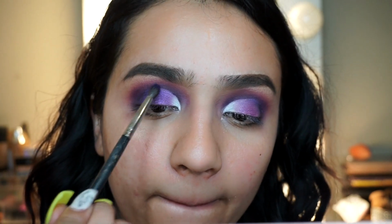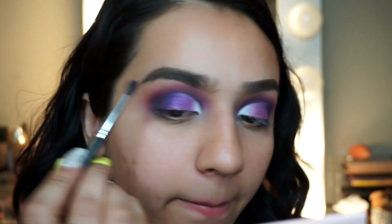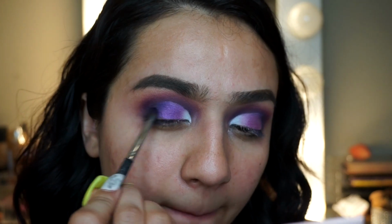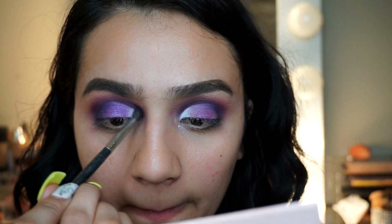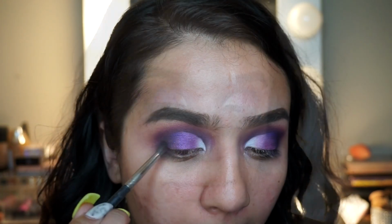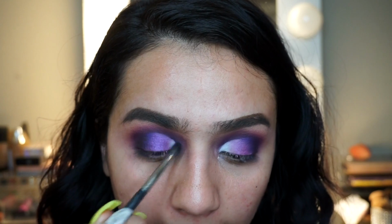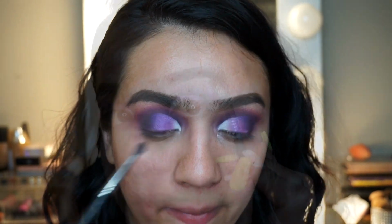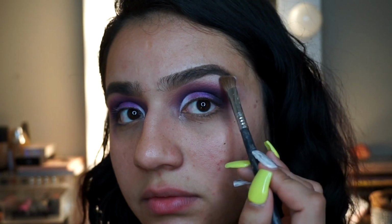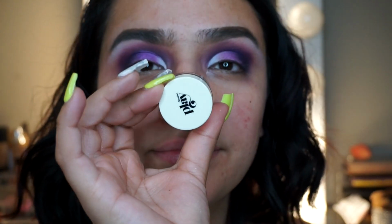And I also do sometimes go into where I cut my crease and blend a little bit, just so if I mess up the crease or it's a little crooked, I try and fix it a little bit. So this little brush from Morphe, the M506, always helps me be a little more precise when I'm blending, because it's a really small blending brush. So I think it's definitely an essential to have. And then I take the white shadow from the palette and I use that as my highlight.